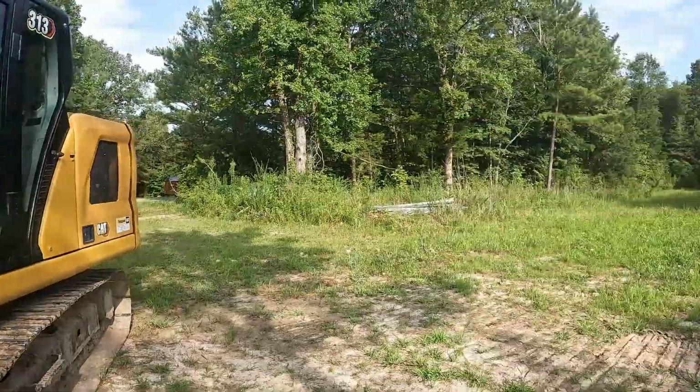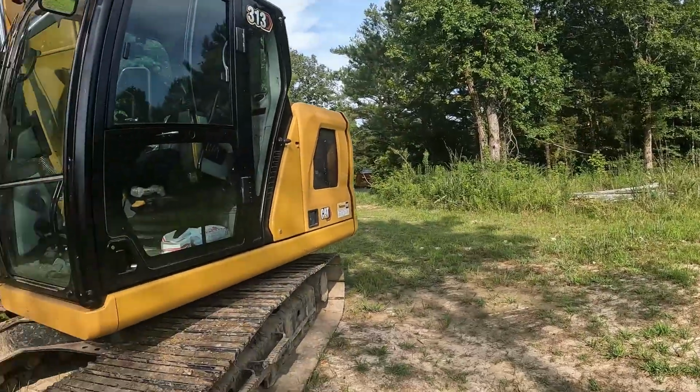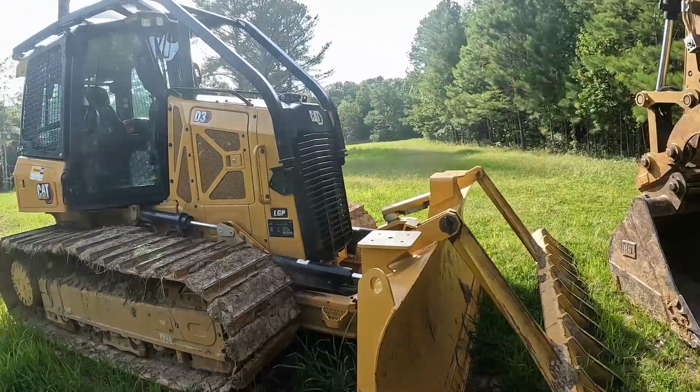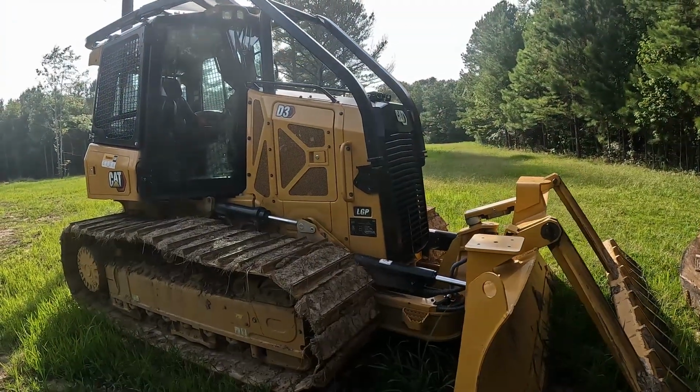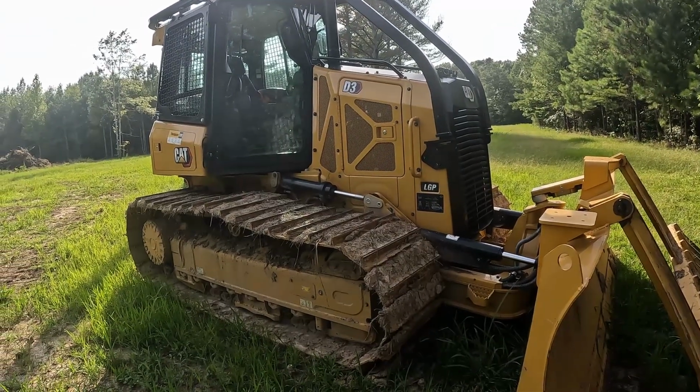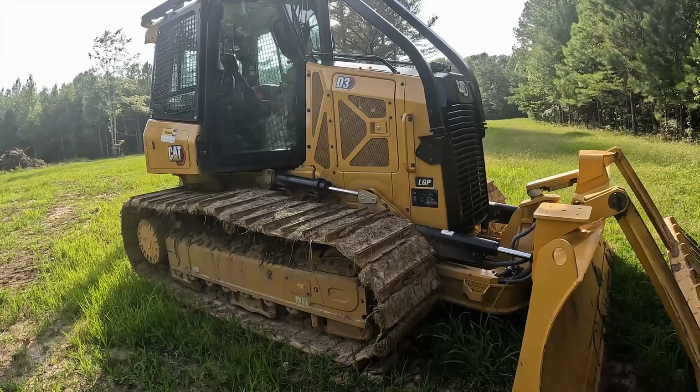I just did another little 2-hour job right down the road there, and I got a bush hog for about an hour in the morning, and that'll wrap that one up. I'm really ready to get back in this thing. I got to figure out where I'm going to next.